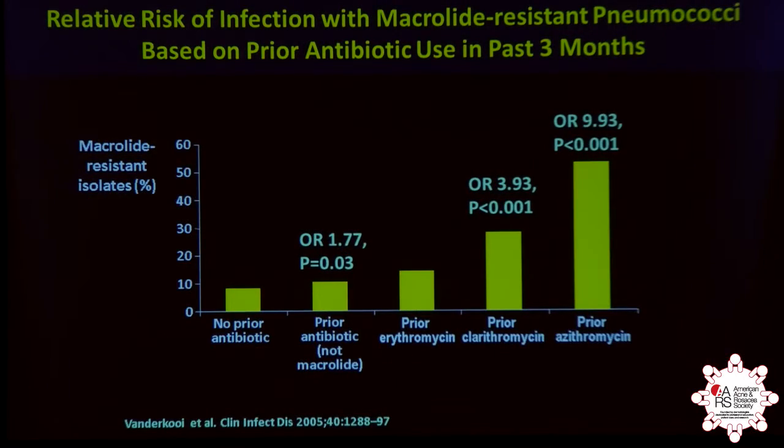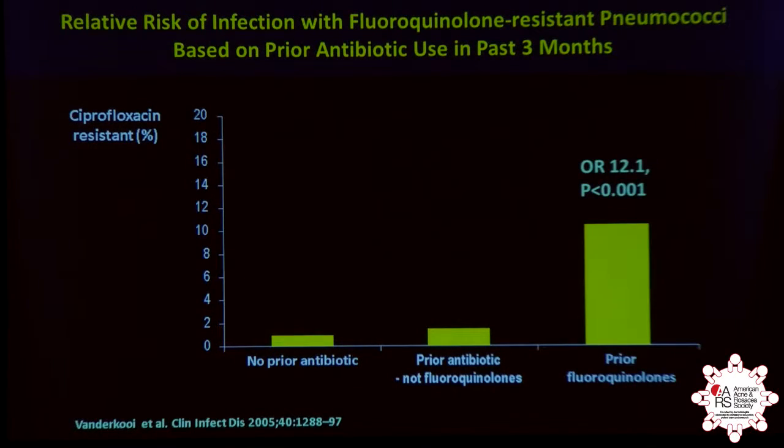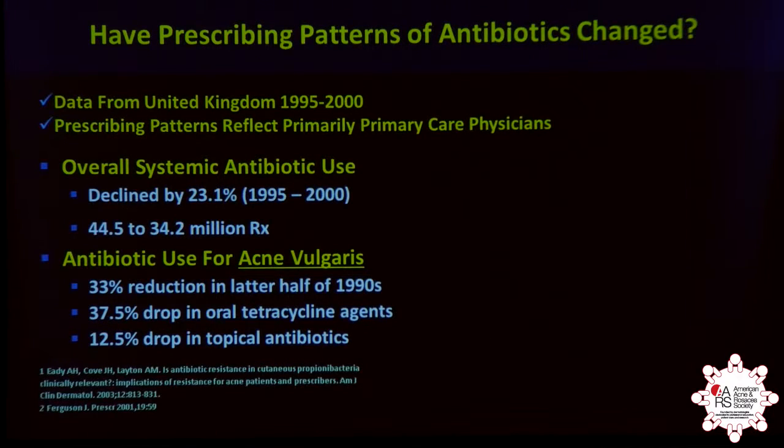It's even worse when you start to get to a drug like azithromycin. If they were on azithromycin within 3 months before, they have a 10-fold higher risk that that pneumococcus was resistant to azithromycin than if they weren't on it. Okay, so we're seeing examples where the recent antibiotic use affects what the response is for that infection. And then it wasn't surprising to me that quinolones, especially levofloxacin, which is commonly given out, was 12-fold higher. So this is significant data, and I think we need more information on this in dermatology.